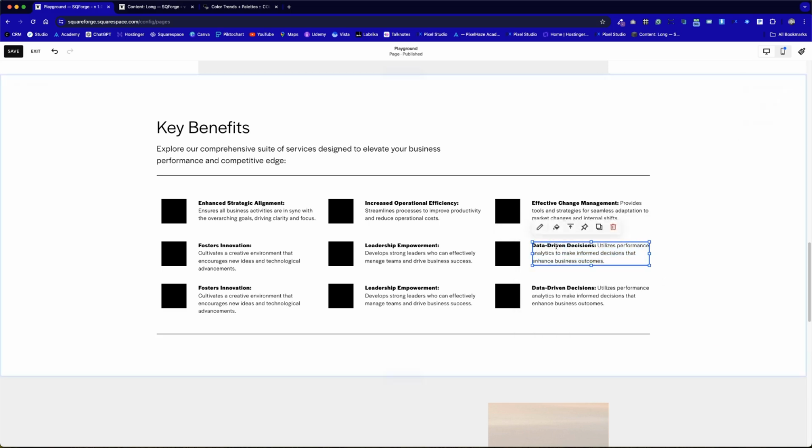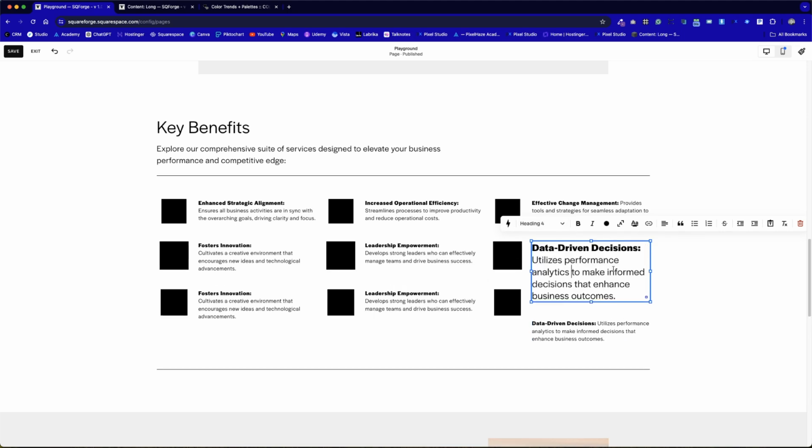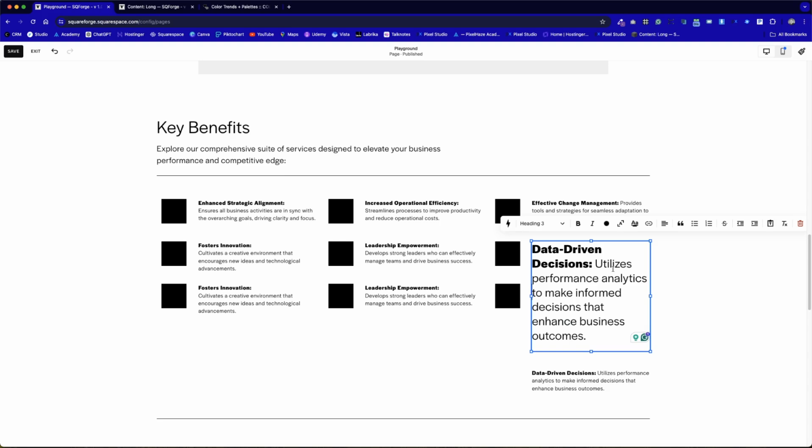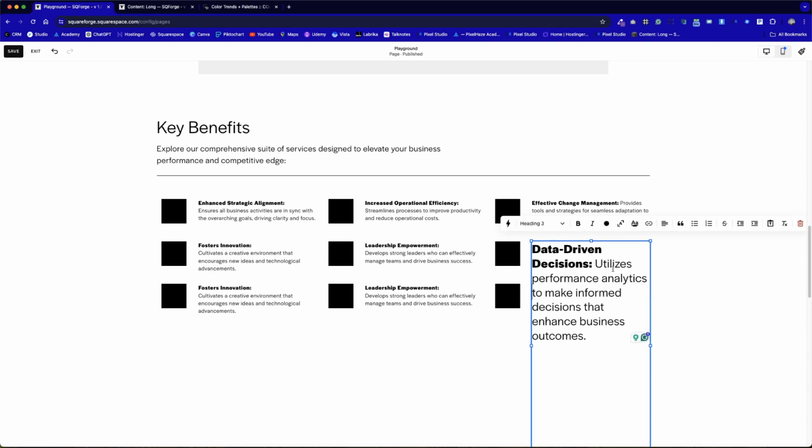So if we want to learn the heading sections, on a Mac it's Command Option and then 1 for paragraph 2, 2 for paragraph 1, 3 for heading 4, and Command Option 5 for heading 2.